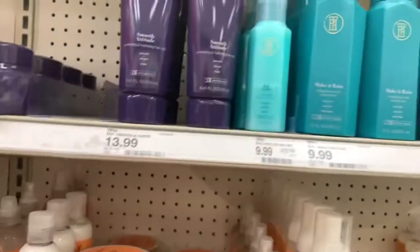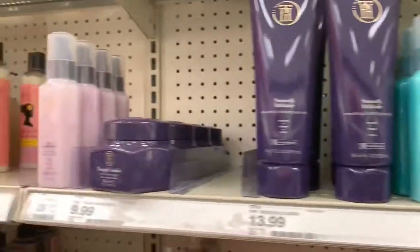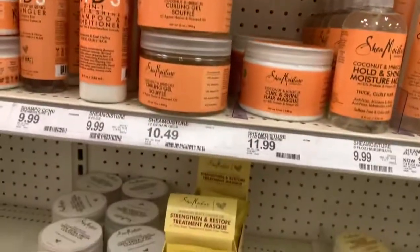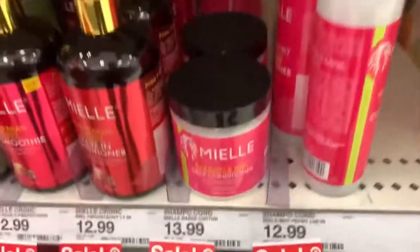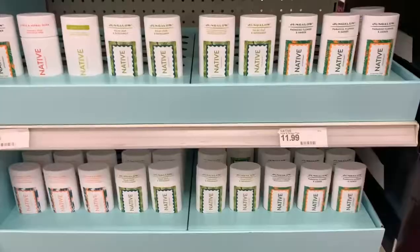Just browsing the hair section because this is Taraji P. Henson's brand, and I've been meaning to try this, but every time I come in Target I forget. But look like she's added some new things to there because right now I'm having a hard time with my scalp. It itches all day long, so I may have to just go back, especially when I get paid next week, come back and grab a few things. Because, boy, when I tell you my head be itching, Jesus.